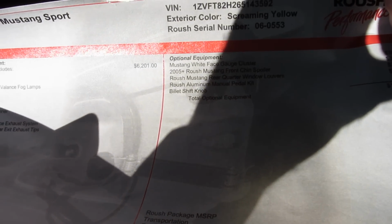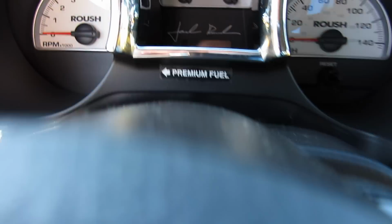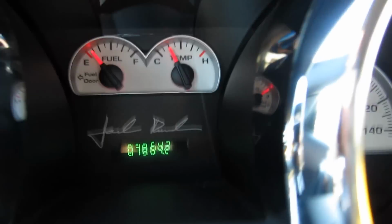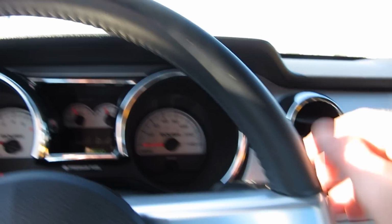It's 51,000 with the Roush package on it. With the aluminum shift knob. There's a 5-speed manual. It's not supercharger per. 7864. We fully service our vehicles. It is very clean. If you're looking for one of a kind, you found it here at Ford of Murfreesboro.